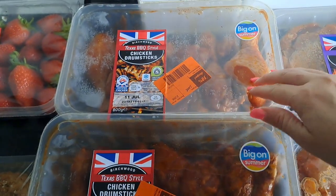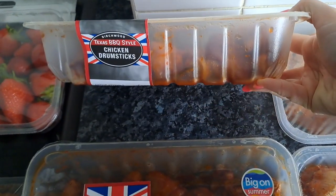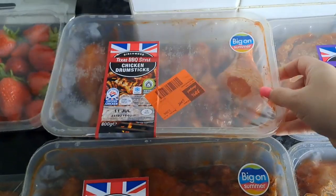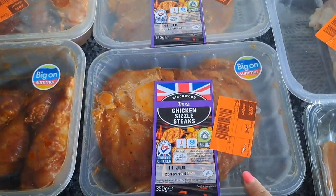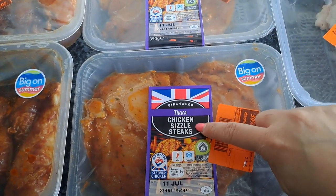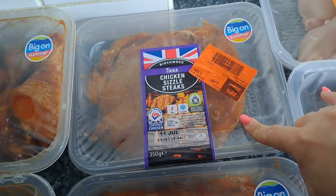And then one will go in the freezer in a sandwich bag, so that it doesn't take up so much space in the freezer, because look at all that air that's in there. So there's two of them. I picked up two of these tikka chicken sizzler steaks. As you can see, one there and one there.